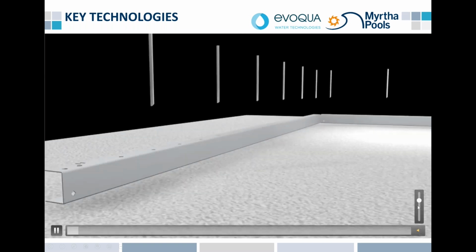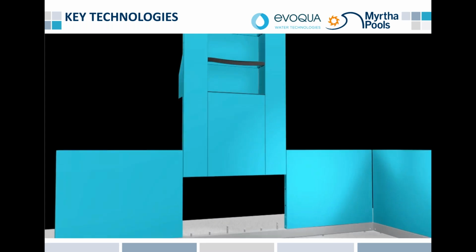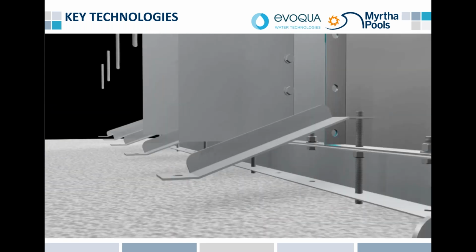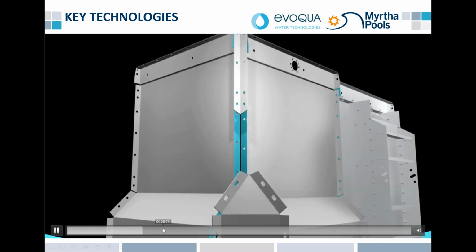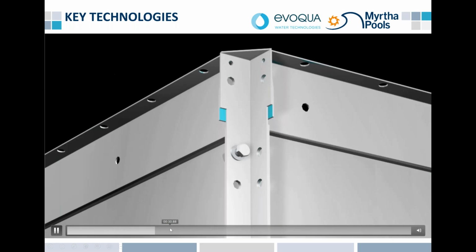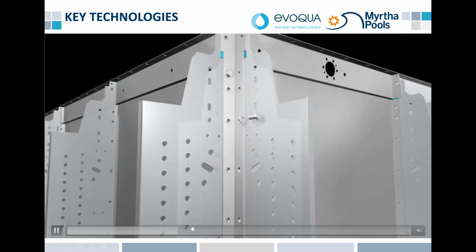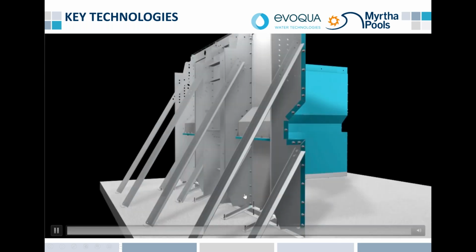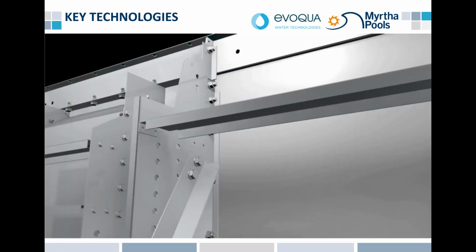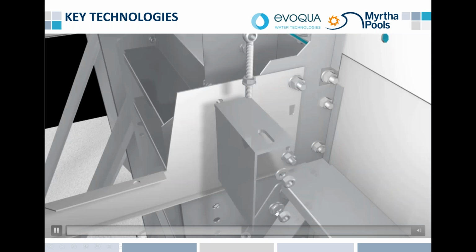Actually, I'm going to show half of the video because if you were there, you would have seen it already. So this is how we build a self-standing Myrtha system. First we build the base frame, make sure it's leveled, and then we put all the components on the walls. We don't weld our system. It's all bolted so that it won't rust. This is the Myrtha system design. We put on all the supports, buttresses, and then the gutter system. Later on, the waterproofing, lanes, and accessories, and then the Myrtha system is done.